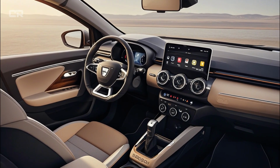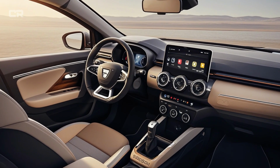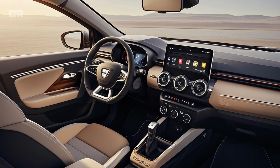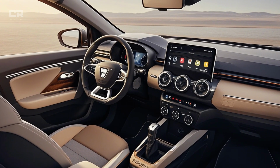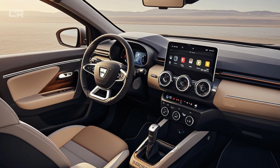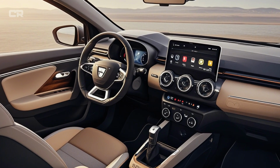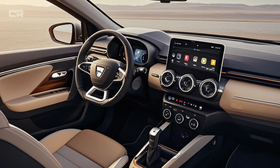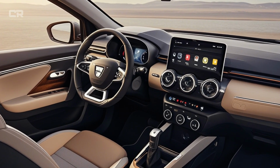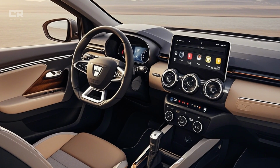The steering wheel is now adjustable for reach and rake across all trim levels, a feature that was previously only available on higher-end cars. Seating comfort has greatly improved. The front seats provide more support and a larger range of adjustment options, including lumbar support on higher trim levels. The bench seat in the back has been redesigned to provide better thigh support, and the enlarged dimensions of the car have resulted in extra legroom.